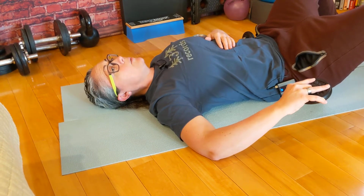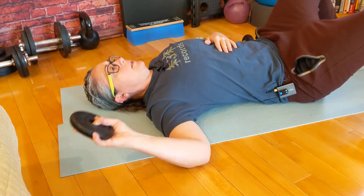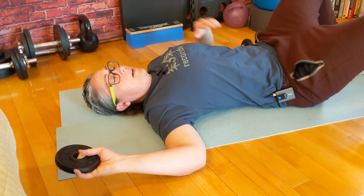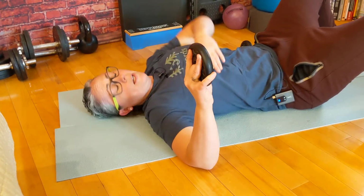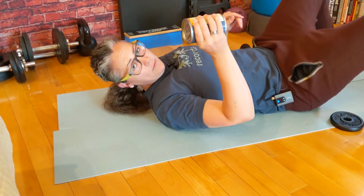Let's say you can get down here, but you can't come back up. Reach over, bring yourself back up. Let's say you can get here, but you can't come back up. Reach over, bring it back up. Just help yourself get into that. Let's say you don't have dumbbells.